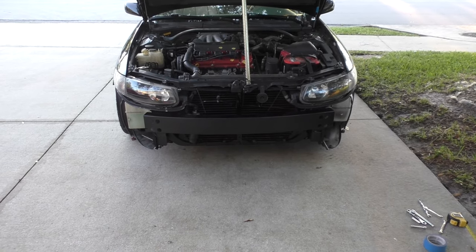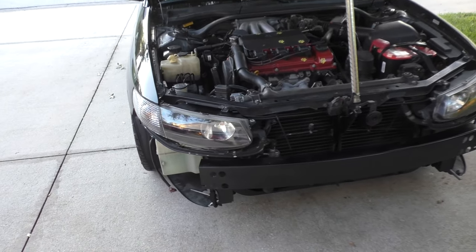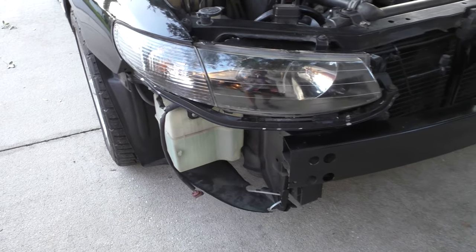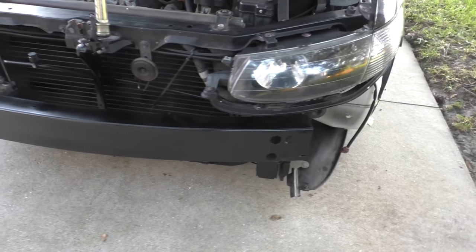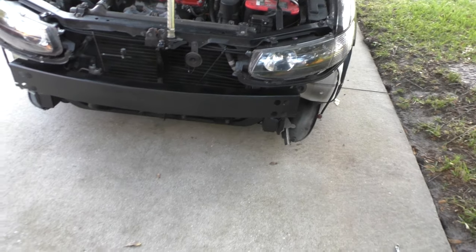So here it is, getting ready to put the front bumper cover on. I have not polished the headlights yet, but they look pretty good as is. And I'll give you a shot of the lights on, but I can do that after I put the cover on. I'm running out of daylight here.